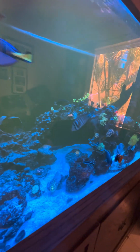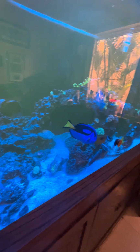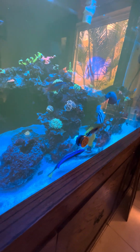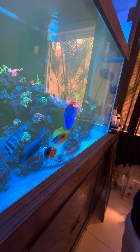To see some are more aggressive, probably. Some are probably more passive. And everybody has a role. These tangs, what they do is they'll pick algae off of any of the rocks. These clownfish, they're called designer clowns. All they do is just float around. They're probably the most useless ones in the tank.